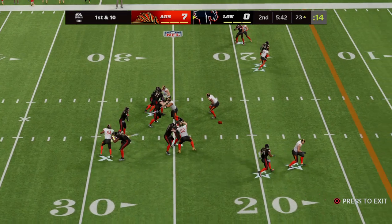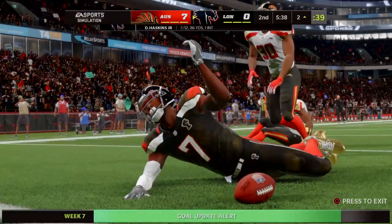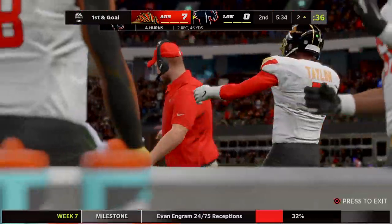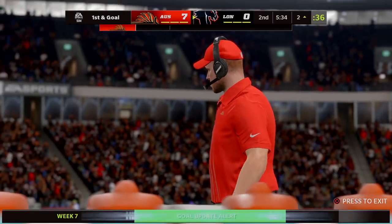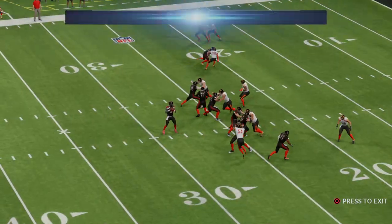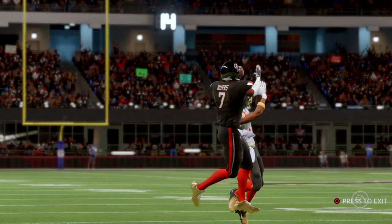On 1st and 10, it's Haskins. This is complete. Finds his man Hearns. And they are able to stop him, but he does take it all the way to the 2. And this has been a nice answer to the touchdown drive against them a few minutes ago because they've come out and reestablished the tempo. A nice throw there, and they're putting together a very strong drive as a response.